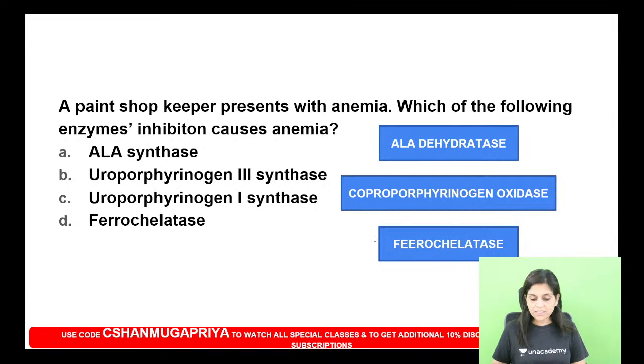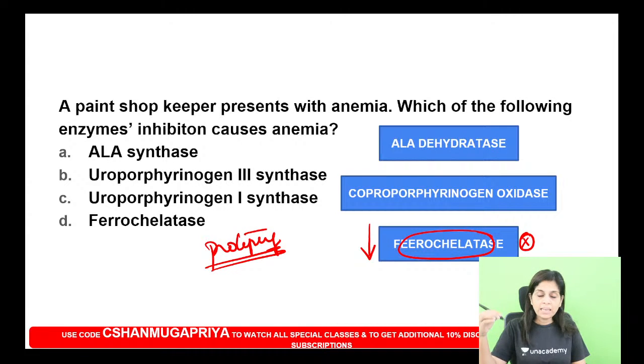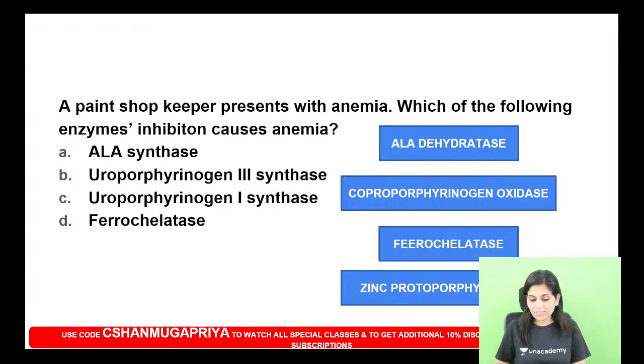And of these 3, the first enzyme to be inhibited by lead, the one sensitive to inhibition by lead, is ferrochelatase. So when ferrochelatase is inhibited, what is the precursor? Protoporphyrin accumulates. And it is the responsibility of ferrochelatase to chelate iron into protoporphyrin. If iron does not get chelated, zinc will get chelated into protoporphyrin instead. So in lead poisoning, what is the parameter that you will check? It is zinc protoporphyrin levels. The sensitive marker for lead poisoning is zinc protoporphyrin levels, which will be elevated. That you can remember to know that the enzyme more sensitive to inhibition by lead is ferrochelatase.